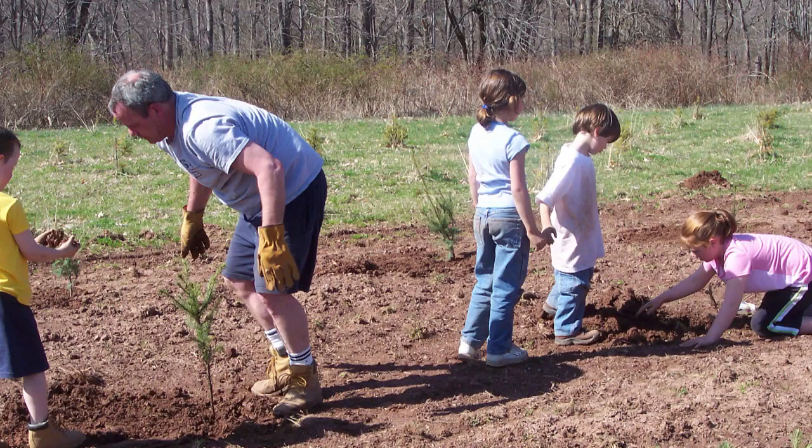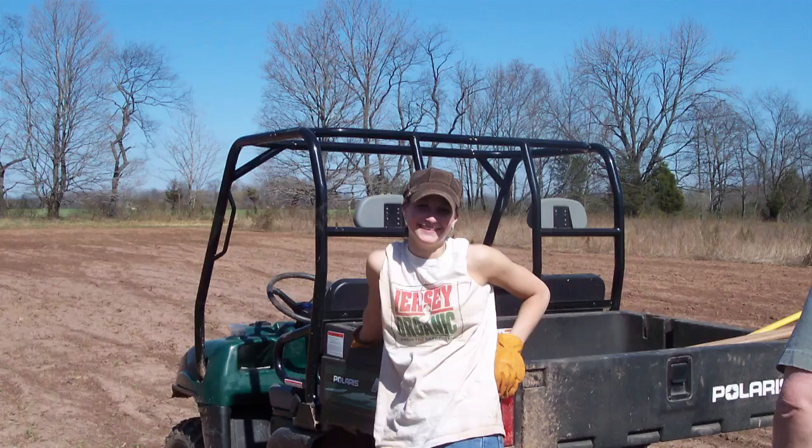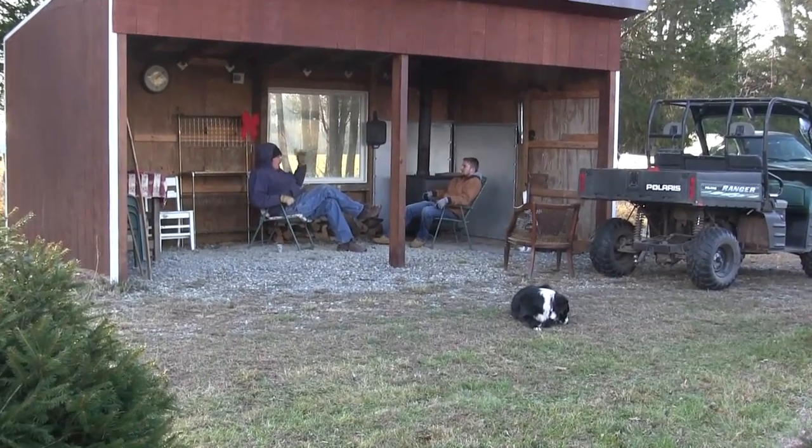For 11 years we moved into Edgewood Farms, and 1 year later we decided that one of our crops could be Christmas trees, because I was not an expert in farming by any means, and I knew I could grow trees. So that following year, which was 10 years ago now, we planted about 600 Christmas trees, and we've been planting several hundred every year since then.